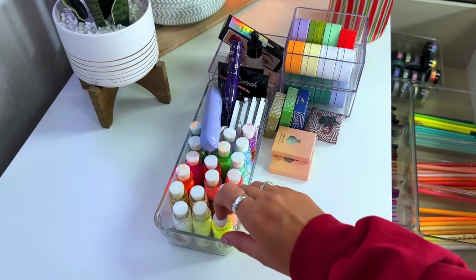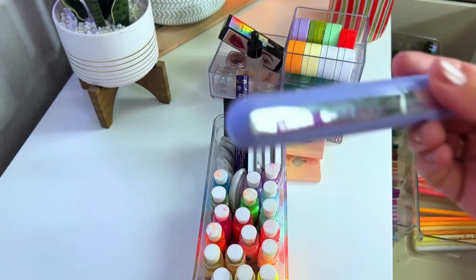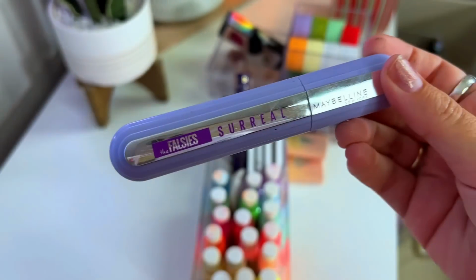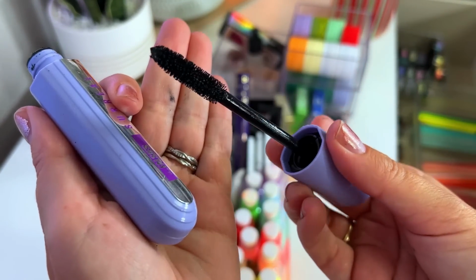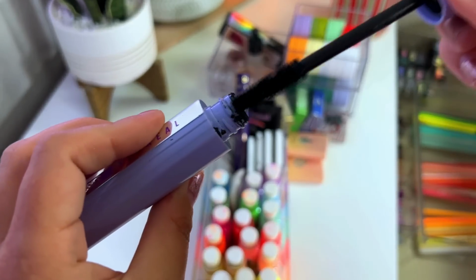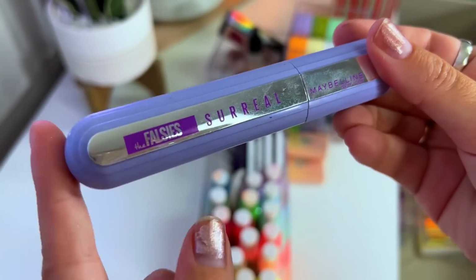Up first, I see that we have more mascara. Okay, so up here we have the Maybelline So Real The Falsie mascara. Some of you guys tagged me in this and told me to try this. I actually did try it several times. I do not like this mascara. Some of you guys loved it and I really wish I could. The wand is too thick for me. It bleeds all over the lid and I just find that the longevity does not last very long on my lashes, nor does it separate or lift. So we're gonna go ahead and declutter this.